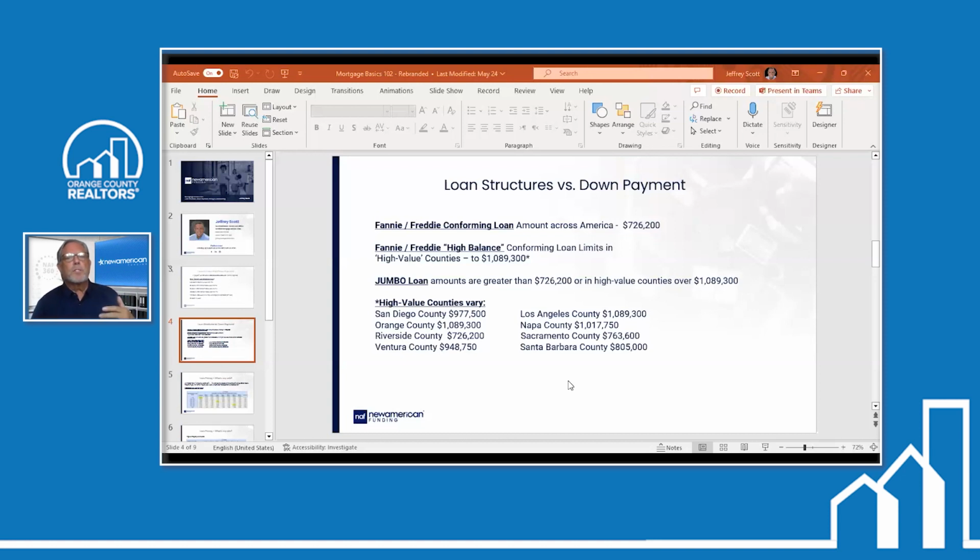Okay, there's no such thing as a no document loan. You will always have to provide documents. There could be a no income document section that is not required. So the income docs is really what's in question. So today we have a no income document loan.